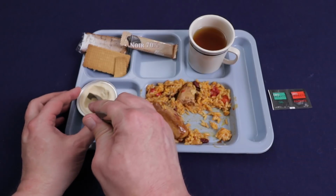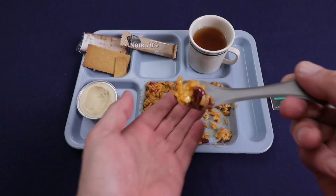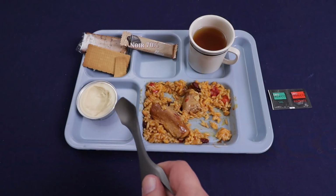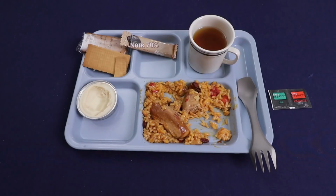Something I didn't think of. I wonder what this will taste like. Actually, that tastes pretty good together. I wish I would have thought of that earlier. I want to let some of that processed cheese melt in with the rice. That actually tastes good together.